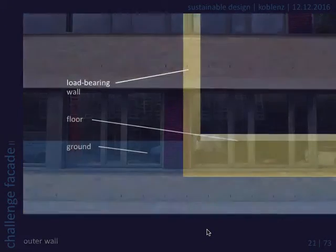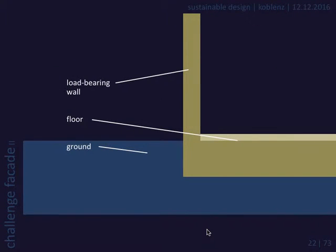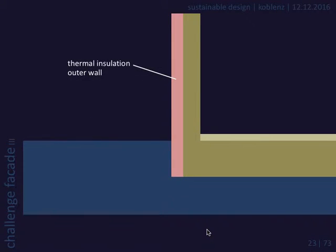This is the outer wall. So what do we have? What do we need? We've got the load-bearing wall. We've got a floor slab and some sort of covering. Normally, the wall would go down and have a big foot at the end and be slightly thinner in the middle, because you want to deal with the load that's coming down at the heaviest point. But in a passive house, it'll look slightly different.